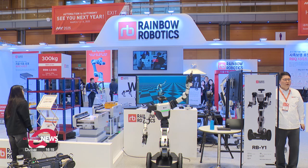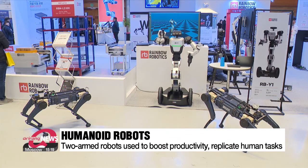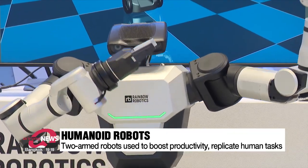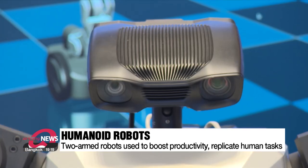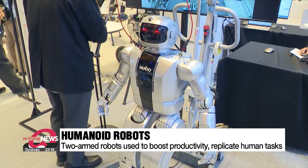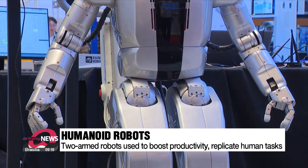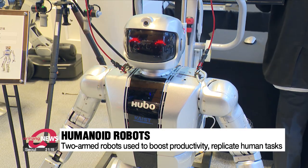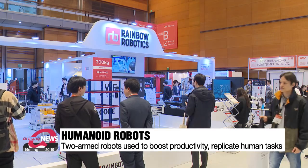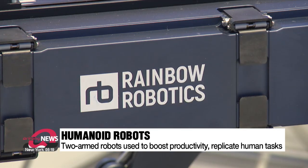Similarly, this company, Rainbow Robotics, also provides solutions for automation with its specialization in humanoid robots. The company provides manufacturing collaborative robots such as robotic arms to boost productivity. Its two-armed robot is being introduced for the first time at this exhibition. At 120 to 170 centimeters tall and weighing around 50 kilograms, they can perform the exact same tasks a human can, with 5 fingers on each hand that can bend and pick things up. With artificial intelligence, they can also easily perform input tasks.